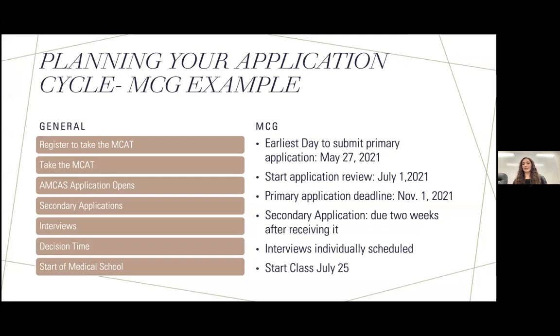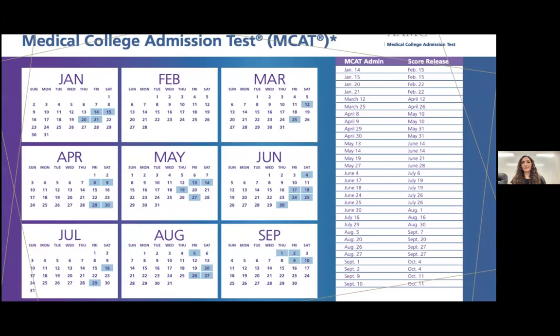And then they would send out the secondary application at some point after you've submitted your primary. And MCG's deadline for returning it is 2 weeks after you get your secondary. And then you might receive an interview invitation, at which point they have a calendar. You would select a day that works best for you, have your interview, and then the start of class would be July 25th. So that was when I started medical school here, because this is last year's application cycle.